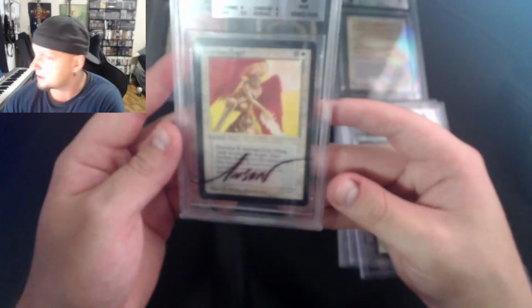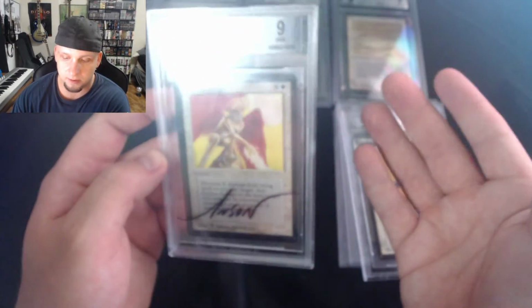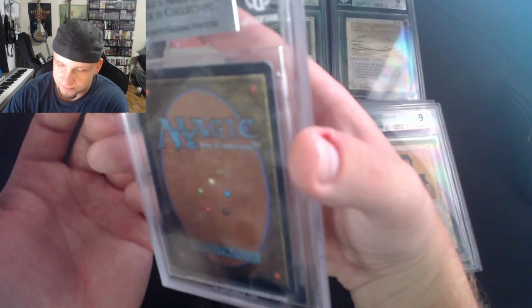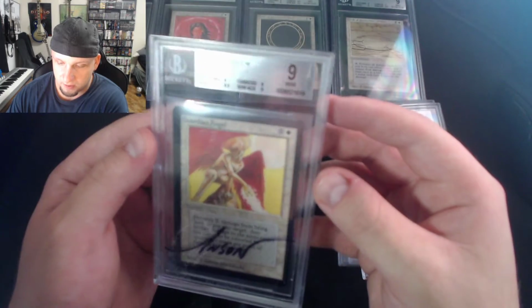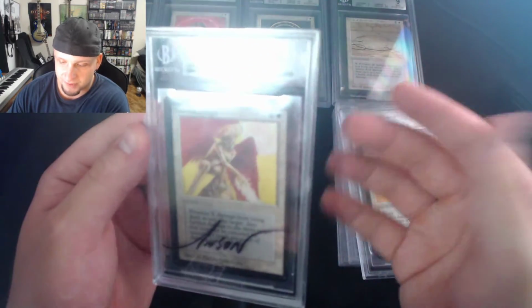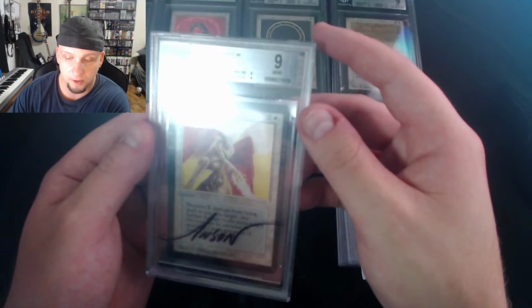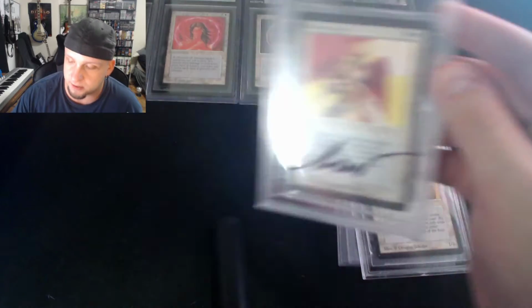Anson Maddox signed. It's not an official Beckett signature, which sucks, but I'm pretty sure it's official. And if it's not, the pricing's still there, the value for what I paid. So that's a signed proof. Seems legit. Same artist from Cyclopean Tomb, which I really want. I really want that card. It's not cheap.